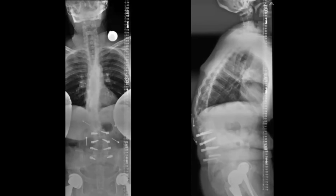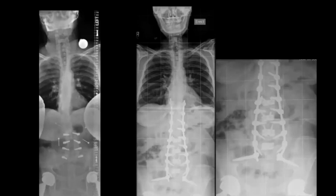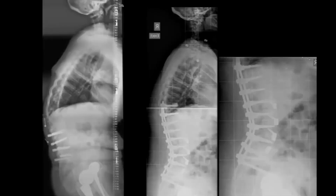So what I ended up doing here, in a same-day surgery, I'll show you in the lateral. I went anteriorly. In this case, it was a 4-level anterior. I went from L2 down to S1. I could do this typically through a paramedian incision.